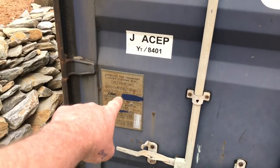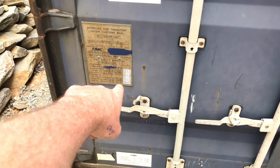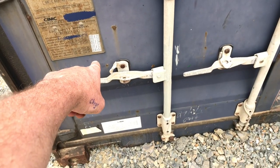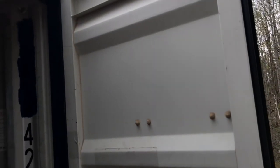And it's got a placard on it so I can look everything up. Last time it was on the sea was in June of 2019. And here's the inside. Look at this floor. It is in awesome shape. This camera doesn't do it much justice, but it's in great shape. There's no gouges in it. There's duct tape on it. Why, I don't know, but there's duct tape on it.